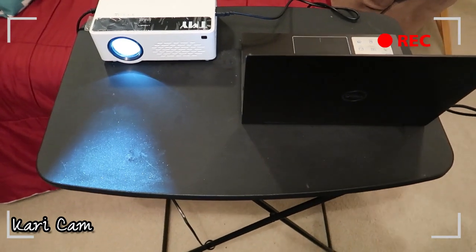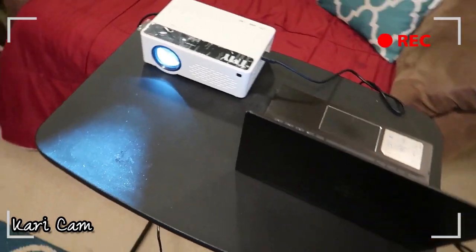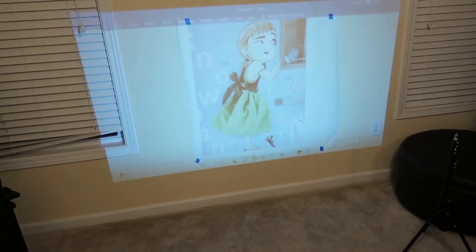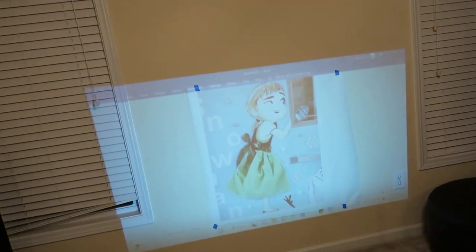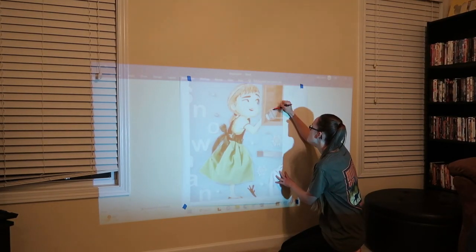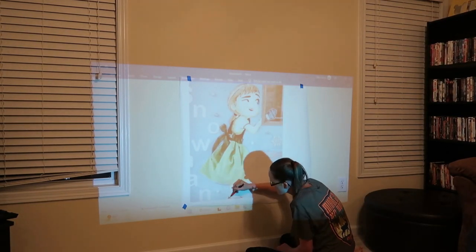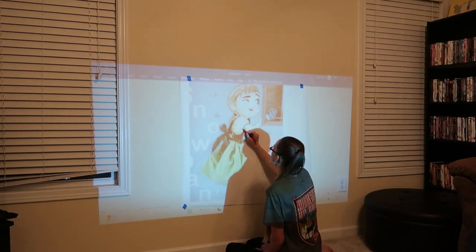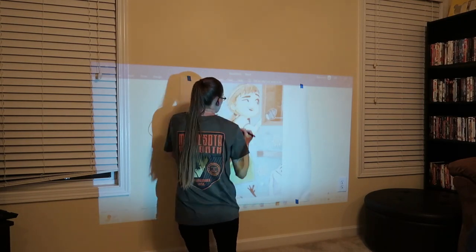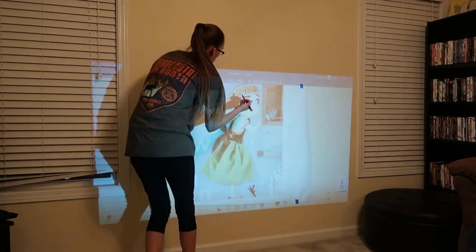Okay, so I just finished the first piece of my Christmas door. Got the projector back out so I can trace my next part of my door, and let's get started. Okay, we've got our image here on the paper, and I'm going to make it come to life now.